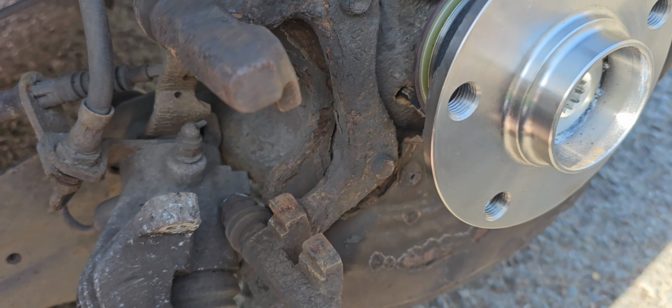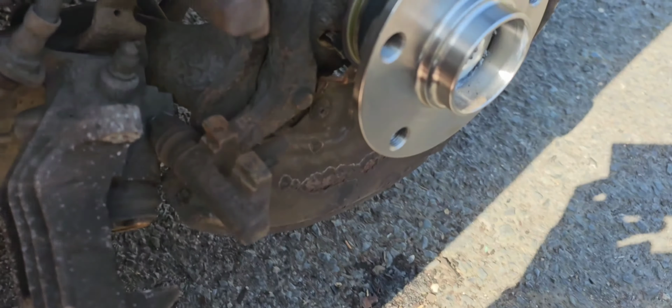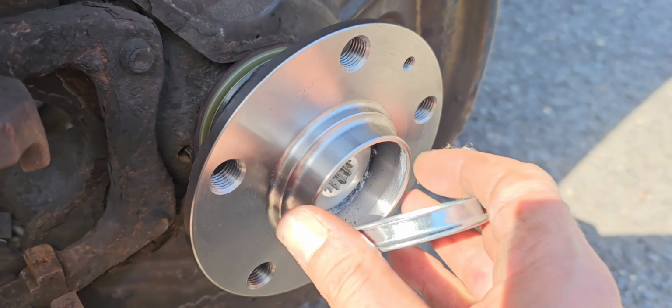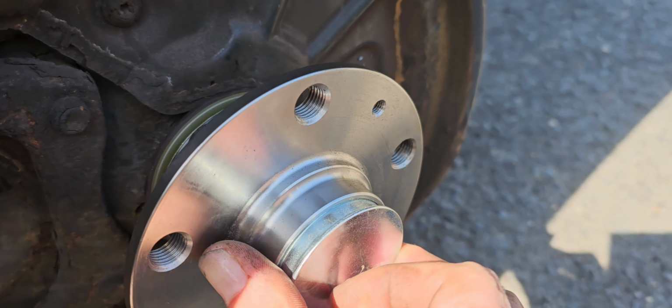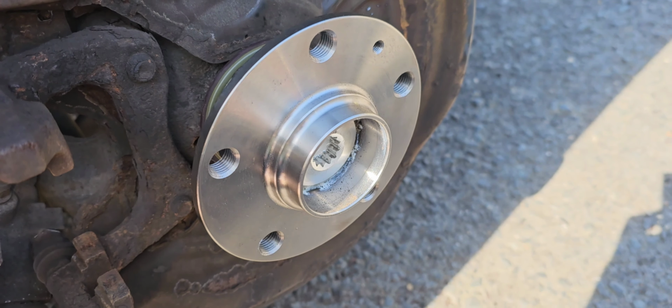So now it's just a reverse. Put this back on, brake pads in, put it all back together. Put the cap on now, which again, you line it up and you have to knock it on with a hammer. So that can go back on there. So get it all built back up and back together.